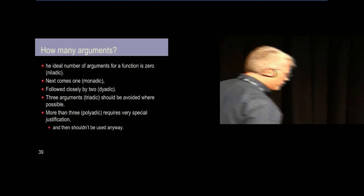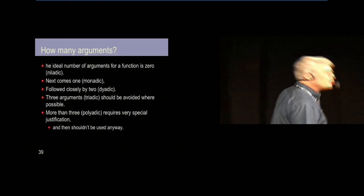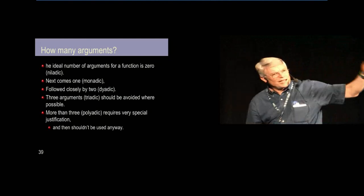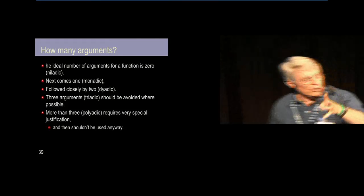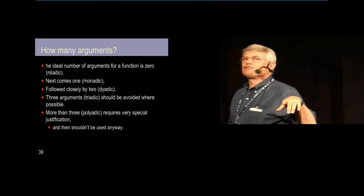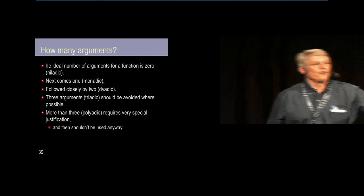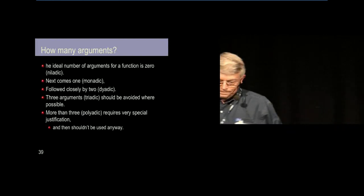What about constructors? Constructors often have lots and lots of arguments in them. Too bad. Don't do that. Instead, have a default constructor and use set functions. I don't want to see 17 arguments in a row. No one can remember the orders of them. So let's have some set functions that have nice names. Then you can say set address, set name, set phone number, set whatever, so that you know the names of them.